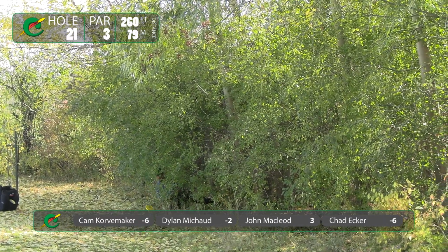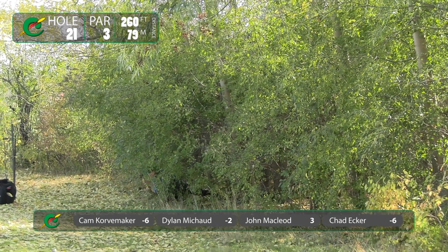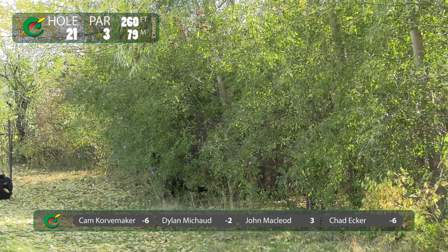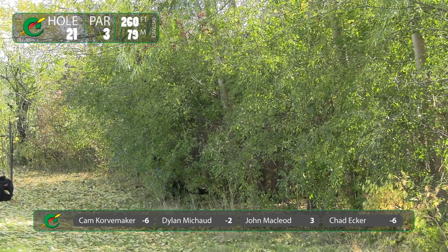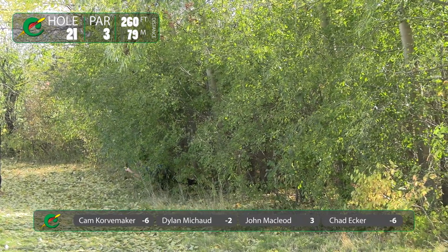This is Dylan, tucking his way in the bush. Yeah, coming up a little short, leaving himself some work. Wonder what he's thinking right here. How close do you think he can get to the basket? Oh, want to know what he's thinking here. Probably a couple expletives. Oh, puts it okay.